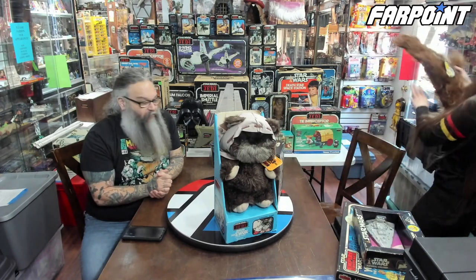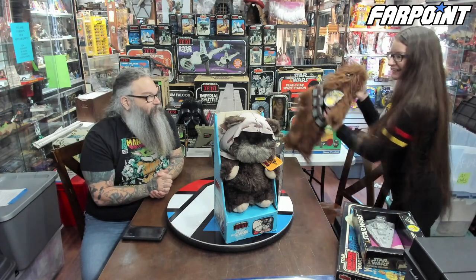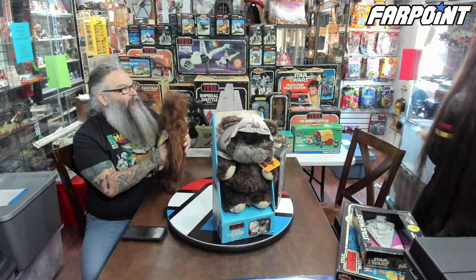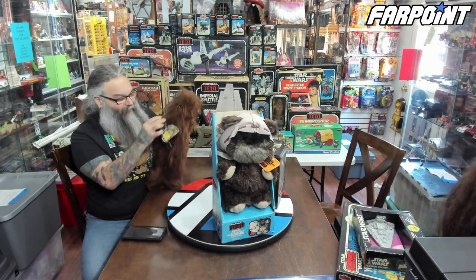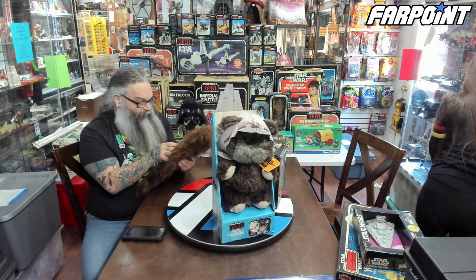Oh, it's the Ewoks. Oh my gosh. I've seen those. Chewie. This should go with the 12-inch figures instead of the hard... Well, the 12-inch Chewie is a hard plastic. Yeah, this looks better. Oh, he's more realistic, you mean. Yeah. Oh, I love it. Chewie's that much taller. Goodness, he has his original tag.